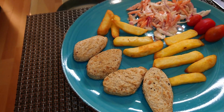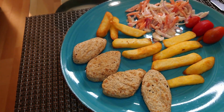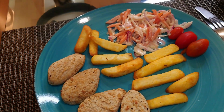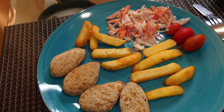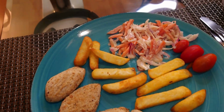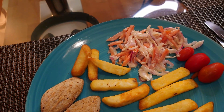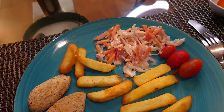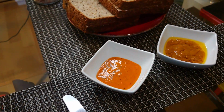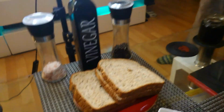We're having Quorn, what are they called? Quorn wings or something. I don't know. Southern fried wings. You still got the box? Like the last few chips from the bag of oven chips, a slaw that I made on Saturday last week when Stuart came round, and 3 cherry tomatoes, 2 dipping sauces, and a couple of slices of bread each.